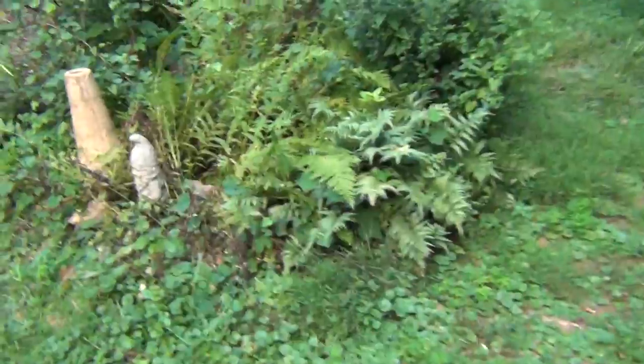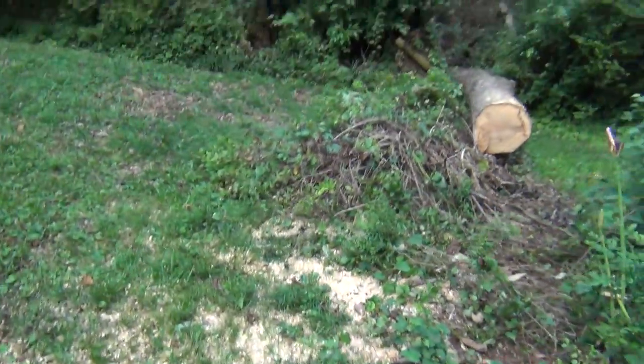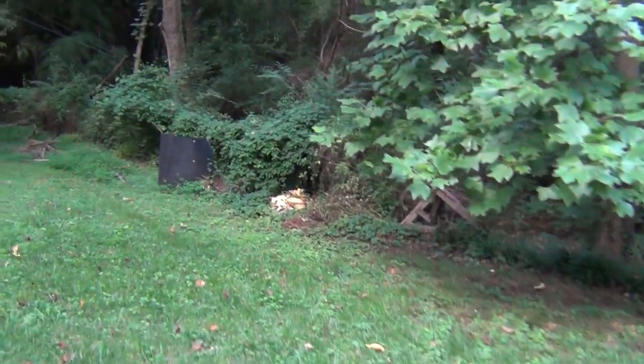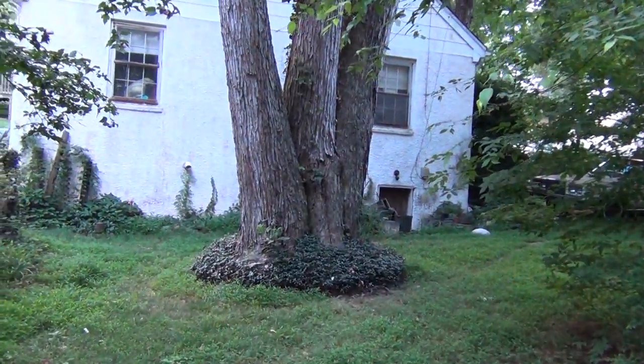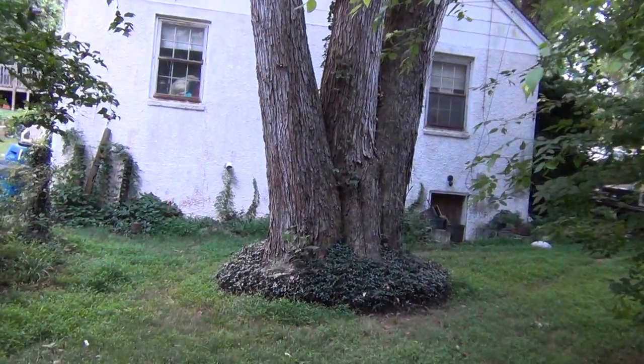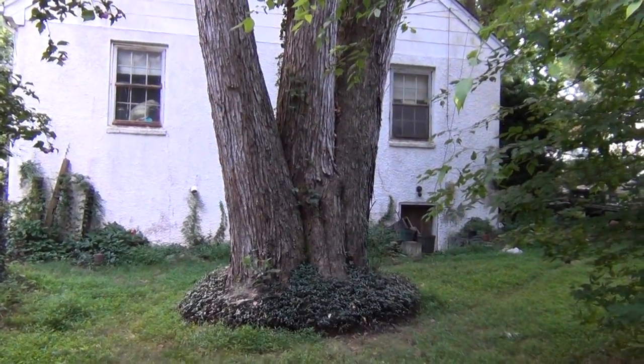For some reason, the original owner or grower of trees here, where all the shavings from the chainsaw are, decided that he would start trees with three seeds at the base. And so we have this other silver maple, which is still remaining on the west end of the house. One, two, three.